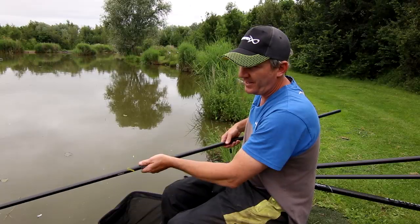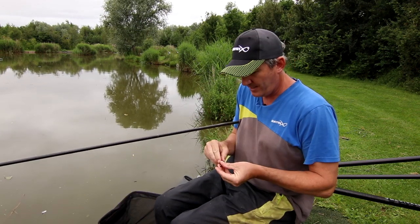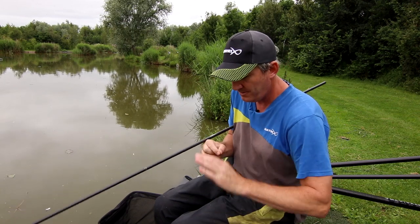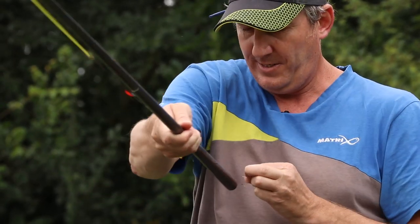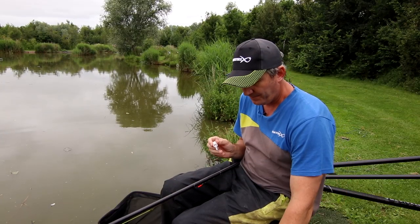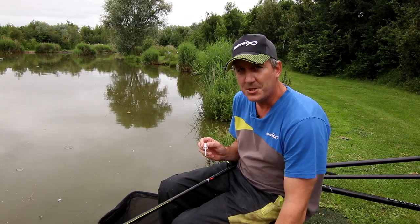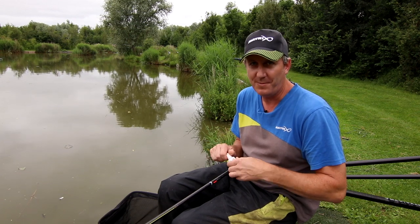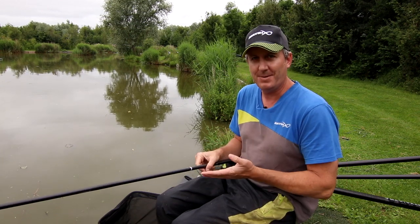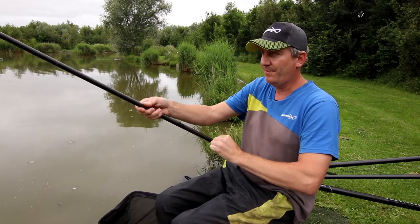Now I need to mark that depth, which is something I think most people do. But something to consider there is what a lot of people would now do is hook your rig up to the end of the pole, get your Tippex and mark it. And you would now assume if you lose that rig, want to swap that rig for any reason, you can simply put another rig on, slide the float up to that line and you're fishing. That's not technically true, because you're not allowing for the stretch.